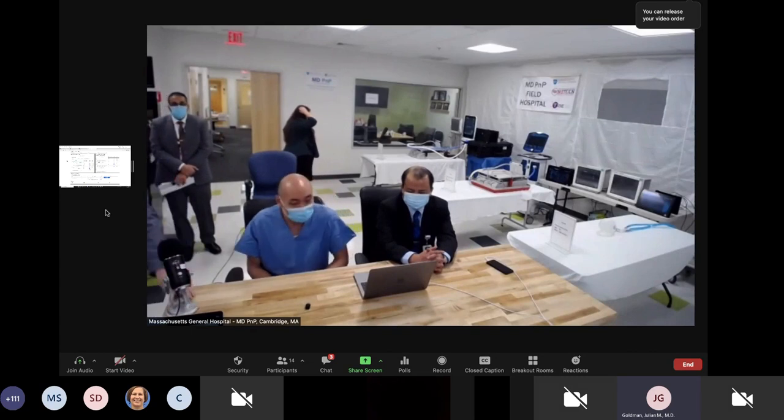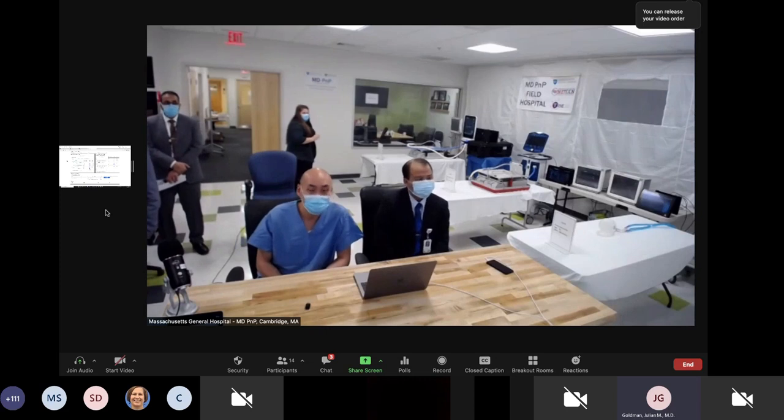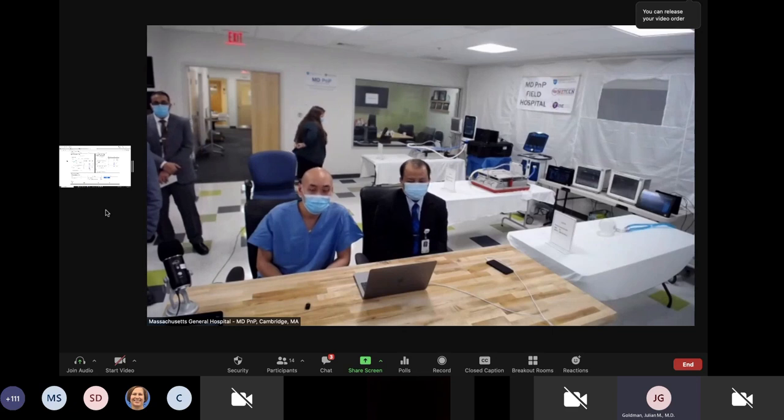I've got a 48-year-old male patient who's on a ventilator on pressure support. Their oxygen saturation is not great. It's at 84, and their blood pressure is also a little bit low. I'm not very familiar with this ventilator, and all of our RTs are busy with other patients, so I need a little help here.